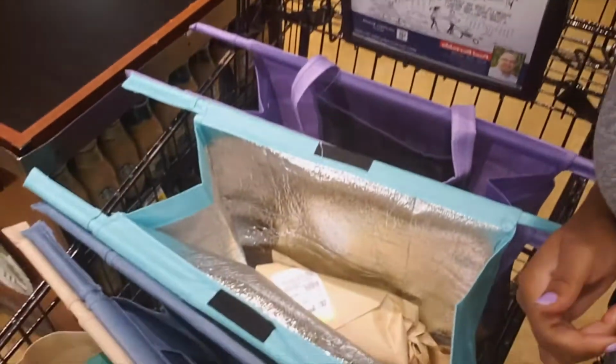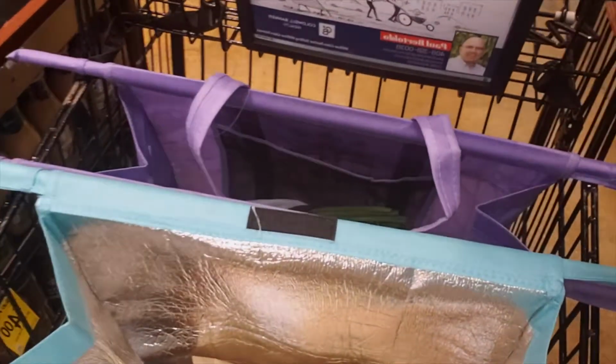Look at that goodness. Guys, so I can keep the cool things cool. Look at that. Insulated. Hey, thanks for joining me on my grocery bag experience with my Lotus bags.